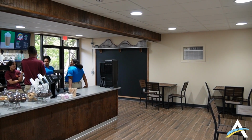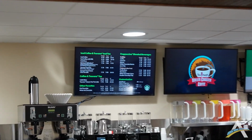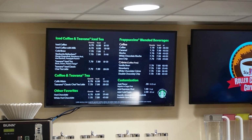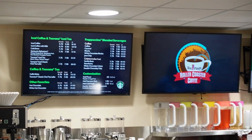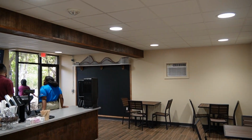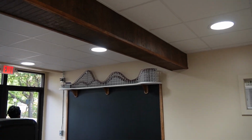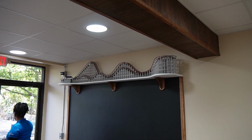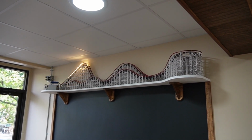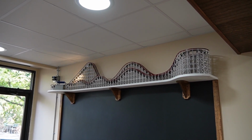We made our way inside the brand new Roller Coaster Coffee, which of course serves up Starbucks products. It's very similar to the pre-existing location, which they just told me will stay, so there will be two. You can see the menu there. They did a really nice job with this. It looks great. There is a model roller coaster up top that actually runs, so we'll show that off as well. Look at that, it's got some really fun lights and a little roller coaster going over the hill. Very fun.